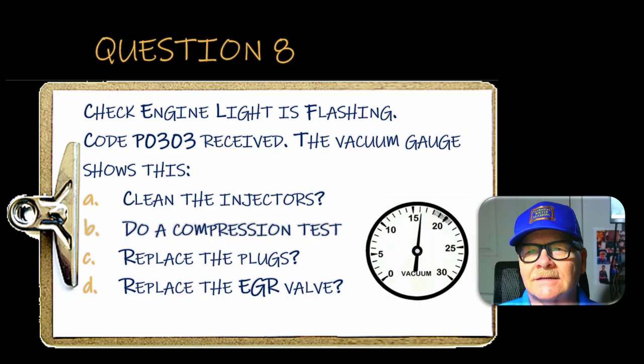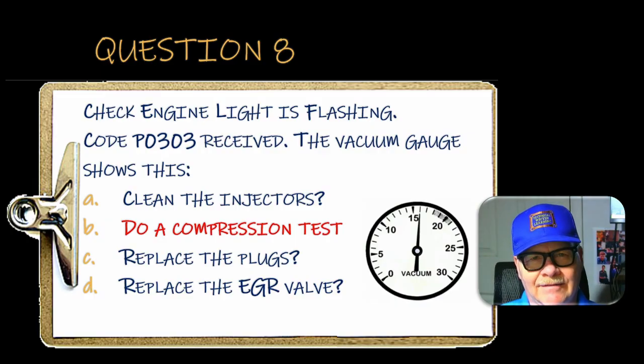All right, so question 8. You do a compression test on this one. That's what you do. If the vacuum gauge shows this, we do a compression test. If you see a bouncing needle, you've got low compression, presumably an intake valve on that particular cylinder.